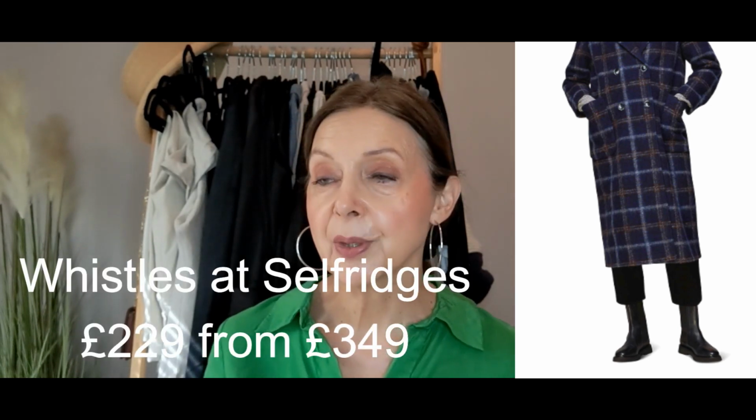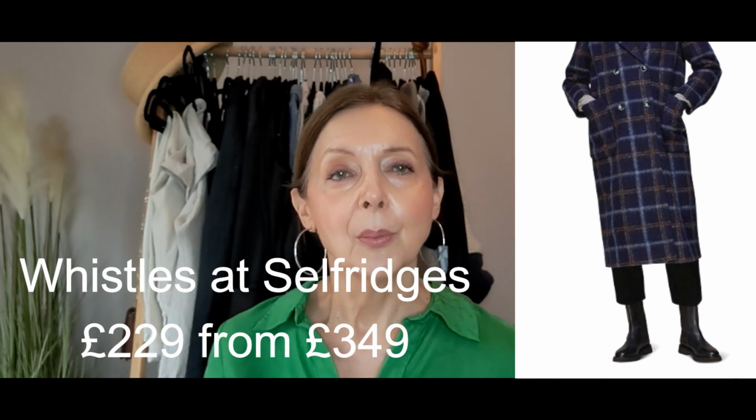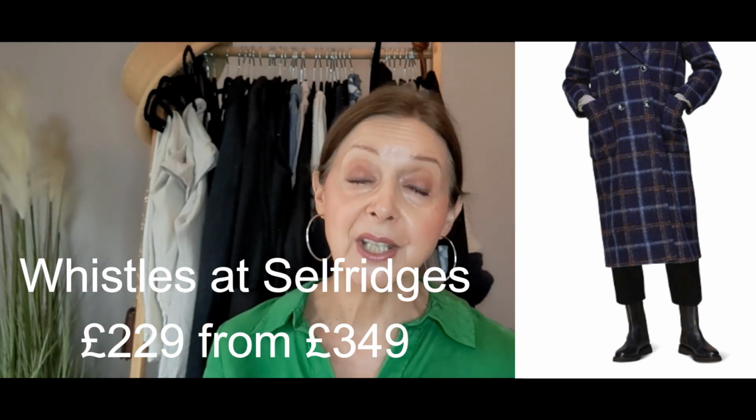Now, moving on to my third UK item, and this is from Selfridges, but it's actually the Whistles brand. Now, this is a coat, so I'm deviating from summer here. And I picked this because I think it's an absolutely gorgeous looking coat. If you haven't got a coat for autumn, winter, this should definitely be on your radar. Now, this is 70% wool, 30% polyester, and the lining is 100% polyester. Now, because it's got so much wool in it, it is going to keep you really warm in the winter.